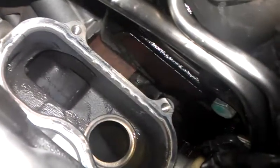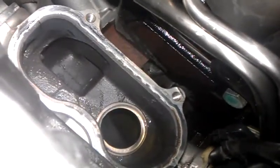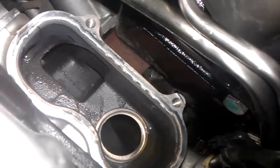There's the housing. Usually I don't take it out. I usually take out the EGR cooler, but I found a little shortcut to get them out. So that's where it goes. Here's the rest of the stuff.